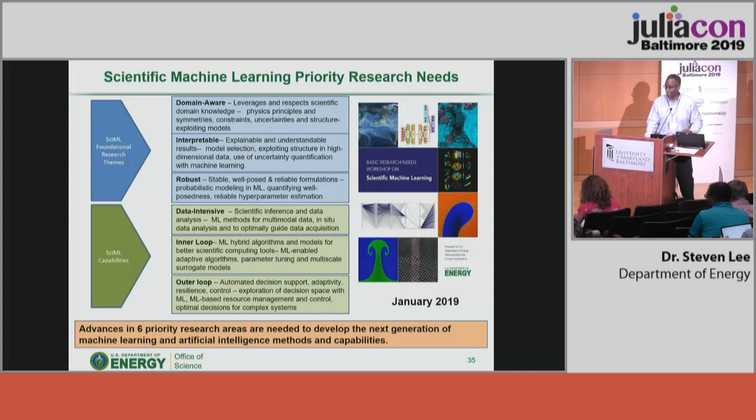So in a nutshell, I listed the foundational themes and also the capability themes. Advances from an applied math and scientific computing perspective in any or a combination of those areas could really help advance the DOE mission, because AI and machine learning are critical to those use cases. It was very helpful to group people: those using it for decision support of complex systems are probably looking at a different flavor of machine learning and AI than people using it for data analysis.